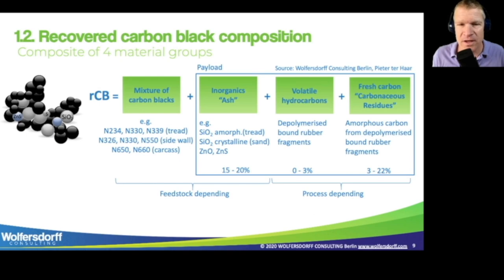So what is recovered carbon black? It's important to know recovered carbon black is a composite of four material groups. Of course, we are recovering a mixture of the carbon blacks. There we have to see that tires consist of several carbon blacks. Each tire section, and tires are built up of between 10 and 14 sections, contains its own carbon blacks and its own rubber polymers and additives.